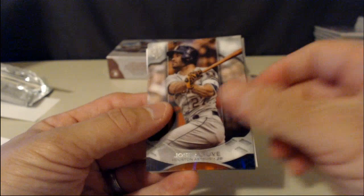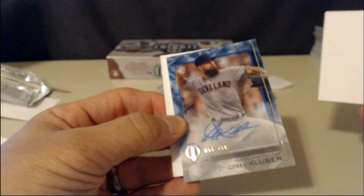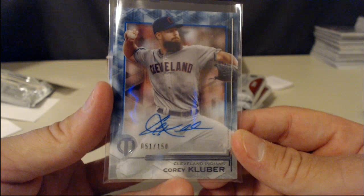Red Schoendienst, Cardinals. Jose Altuve. And an autograph of Corey Kluber for the Cleveland Indians. We're getting a lot of hits for a few teams. Need to spread the love. Corey Kluber, 51 of 150. Cleveland is Dino G.